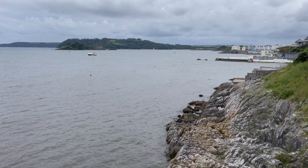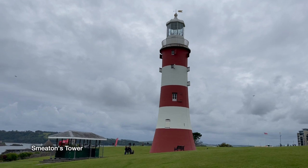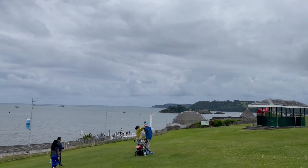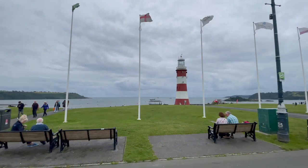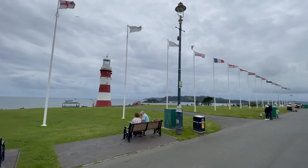Behind me over there, that is Drake's Island. We went the other side of that when we entered towards Mayflower Marina. On Plymouth Hoe we have Smeaton's Tower. An interesting fact: Smeaton's Tower used to be the top part of Eddystone Lighthouse. Smeaton built the lighthouse and they rebuilt it here.